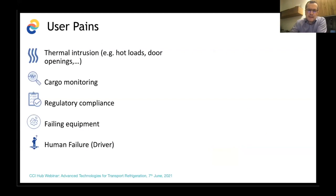So when we are talking about last mile transport refrigeration, so temperature controlled delivery, there are some pains out there in the market. Coming from the user, the biggest one is thermal intrusion, meaning that you have 6 to 8 door openings in an hour. If you're opening the household refrigerator that much, you'll know what's happening. All this latent heat and moisture entering the cargo space needs solutions. Then you have cargo monitoring, the proof of the cold chain that's really consistent. And as was mentioned before, the regulatory compliance or technology acceptability, that it's not known what's happening and why. And last but not least, of course, the human failure that somehow needs to be solved.